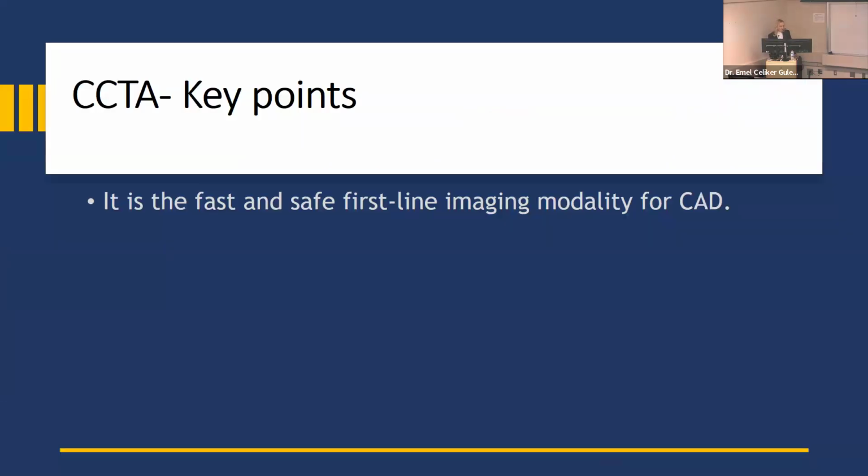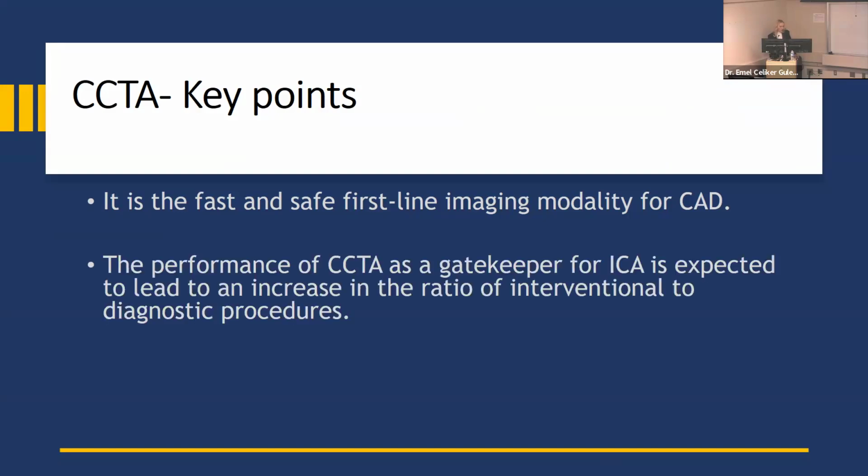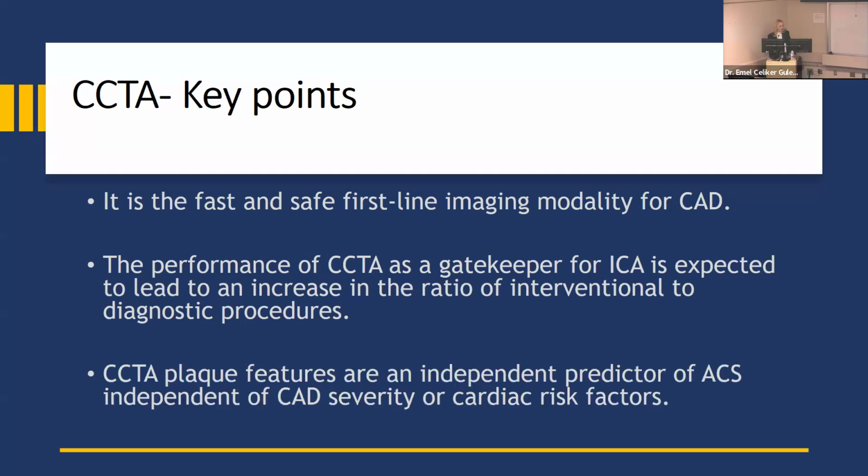CTA key points: fast, safe, first-line imaging modality. It performs as a gatekeeper for invasive coronary angiography. That means it increases the ratio of interventional to diagnostic procedures, and plaque features are promising, amazing, and independent predictors of acute coronary syndrome.